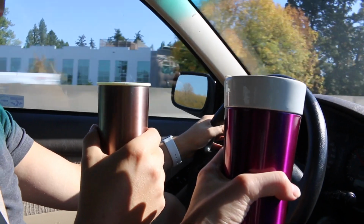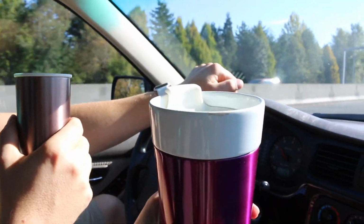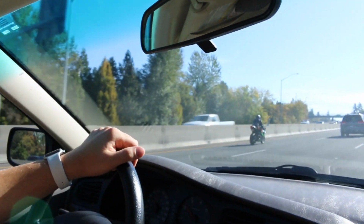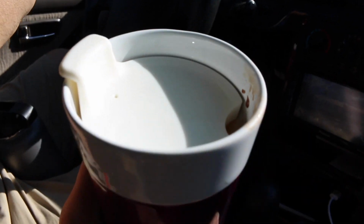Guys, bring your own cups when you go get coffee. Cheers. You get a discount and it saves room. Saves cups from going into the landfill.